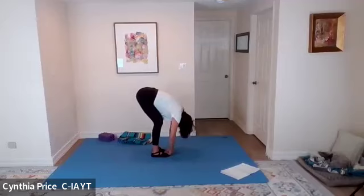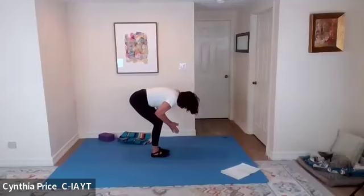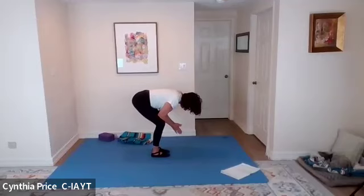Okay, so we're going to come up the same way we came down. Put a little bend in your knees. Drop your elbows onto the big bones of the legs, those femur bones. Pause there for a moment. Notice what's here.